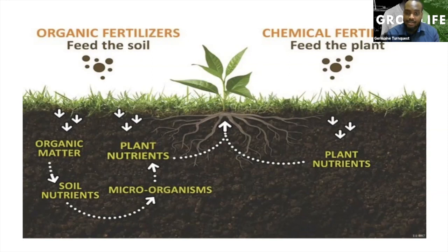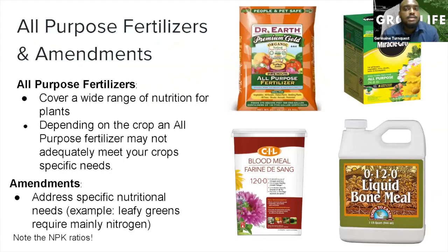And a strong, healthy garden, with strong, healthy plants, fights against pests better. It's more resilient. So let's talk about all-purpose fertilizers and amendments. An all-purpose fertilizer is exactly what it says. In the picture to the right, you have an organic option, and the Miracle-Gro would be an example of a synthetic option. You can plant whatever you want in it. That's pretty much what they're marketing to you.